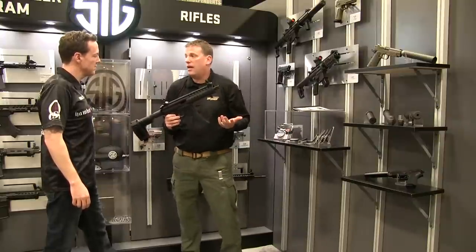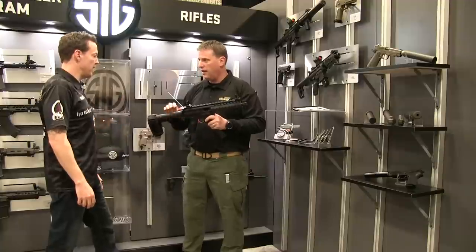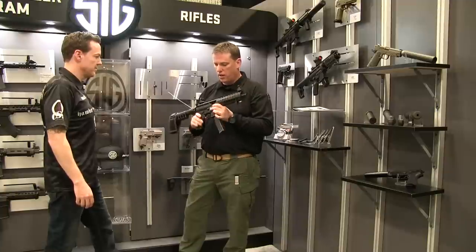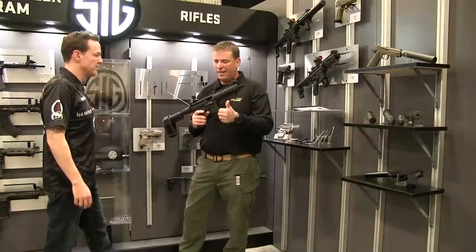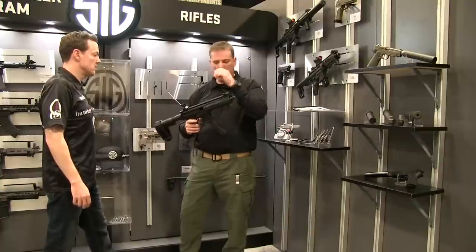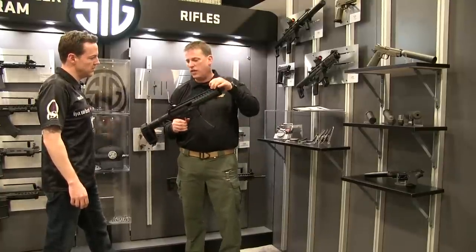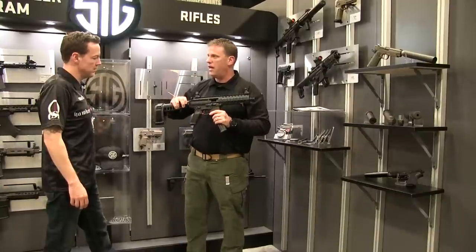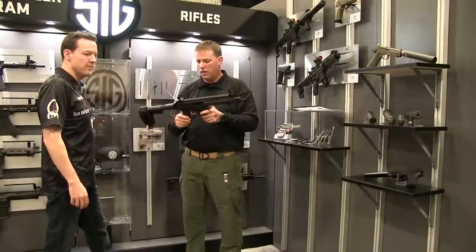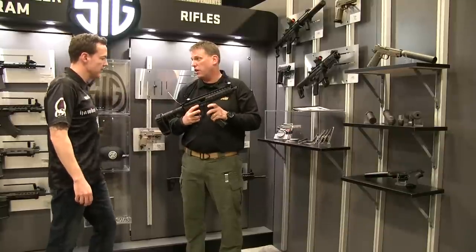Really, the subgun hasn't been redesigned for what, 50 years? Yeah, since the MP5, right? So we're looking at a subgun, pistol calibers here, cool. 9mm, .357 SIG, .40. Very cool. Of course, you have all of the different options with this. You can change out the rails, you can change out the sights, you can rotate to take folding stocks, and ambidextrous switches, so it's a fully ambidextrous gun.